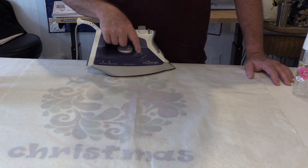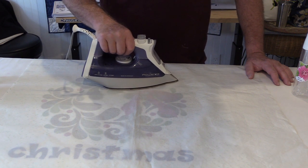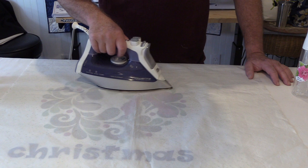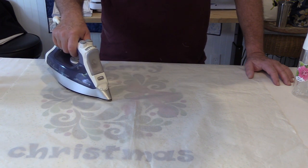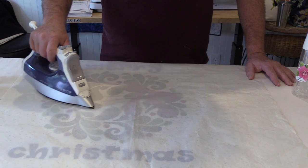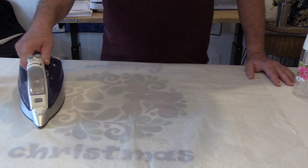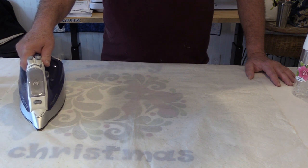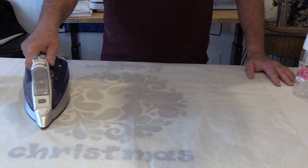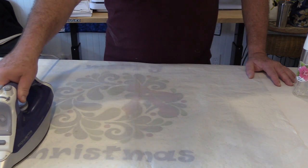Whatever is your favorite. You could also top stitch if that is something that you enjoy doing. It's certainly not something I enjoy. I have done a shirt that way when I went to one of the quilt shows. I did one of the butterflies on the back of the shirt, and I top stitched over it. It is doable. It's just not something that I personally enjoy.